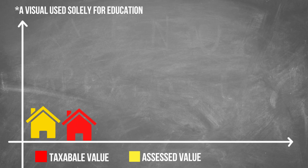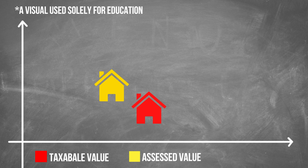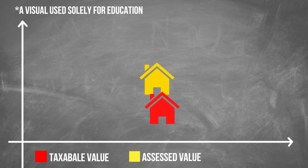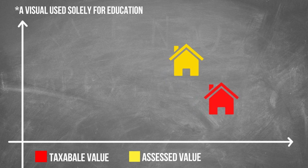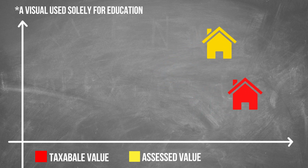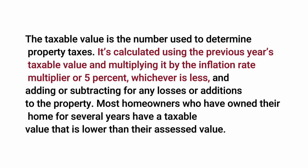Keep in mind that your tax bill isn't based on the assessed value, it's based on the taxable value. When you first purchase your home, you'll notice that the taxable value and the assessed value are equal. But since the assessed value is based on the market value, you'll notice that figure increase substantially over time, while the taxable value slowly trickles up, as there's a cap on how much the taxable value can increase per year. Based on the Michigan tax laws, the taxable value can only increase by a rate of inflation or 5% per year, whichever one is lower.